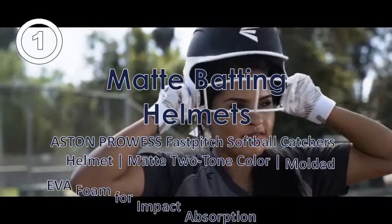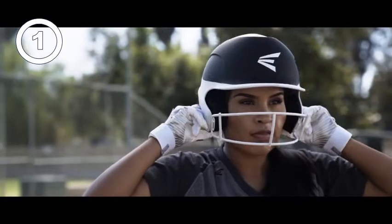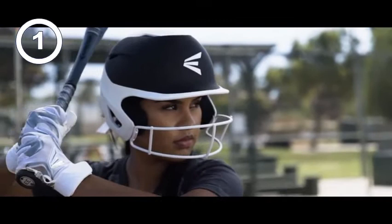Show your prowess at the plate with Eason's new Prowess Fast Pitch Batting Helmet. Specifically designed for the female athlete, the Prowess has been engineered to increase vision and comfort without skimping on safety. The reinforced flat bill design maximizes sight lines and peripheral vision, and an integrated face mask hides the attachment hardware beneath the removable ear pads for a clean, seamless look.